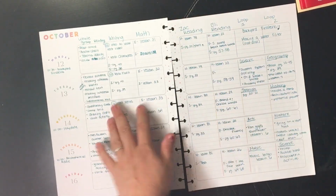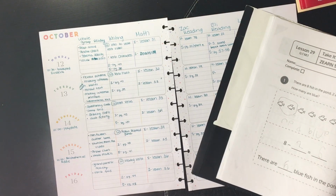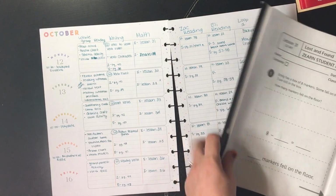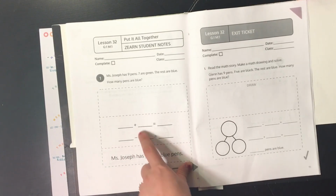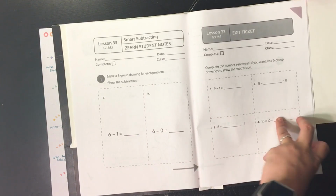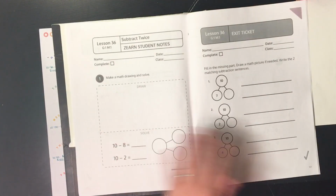And then in his math, he does Zern, which is teaching him. And right now we are doing adding and subtracting numbers. And we're almost finished with this lessons. So for Zern this week, he'll start with lesson 31. He'll do lesson 32, which is when you do an adding and subtracting like a fact family. Wednesday, he'll do lesson 33. He'll do lesson 34 Thursday, and there's no 35.